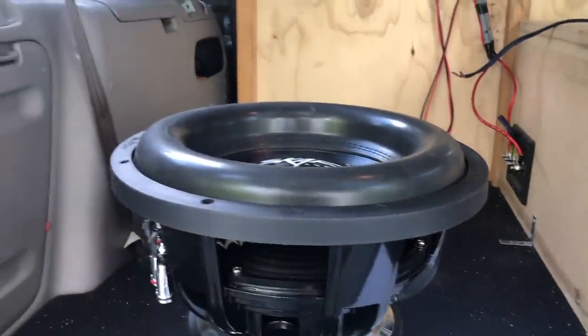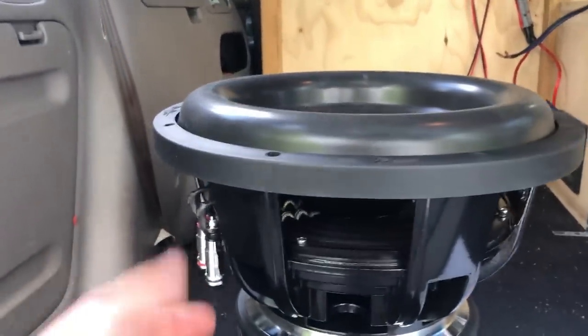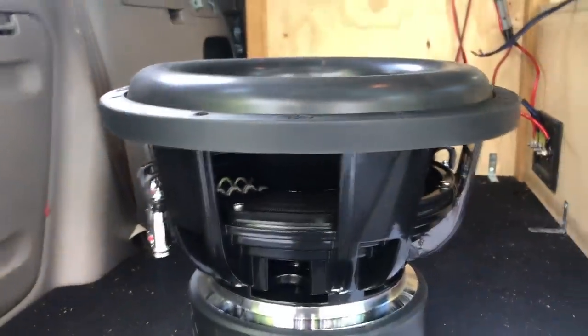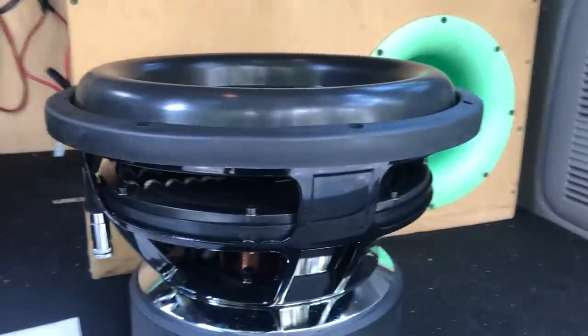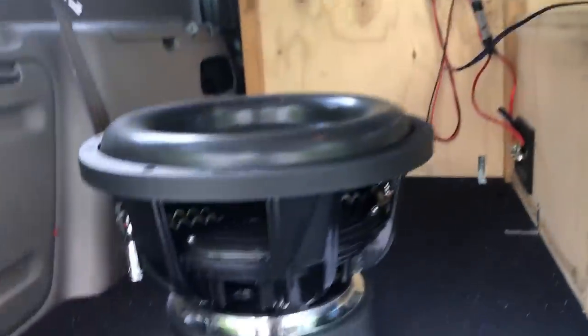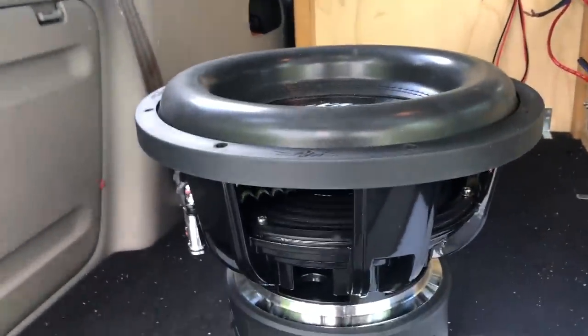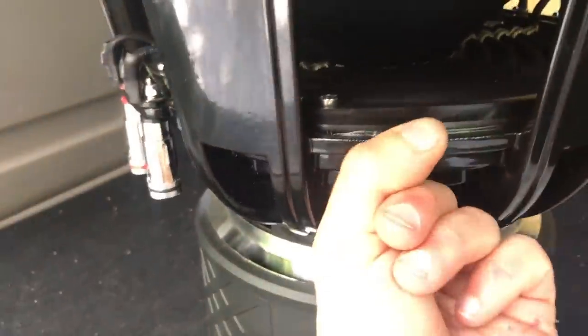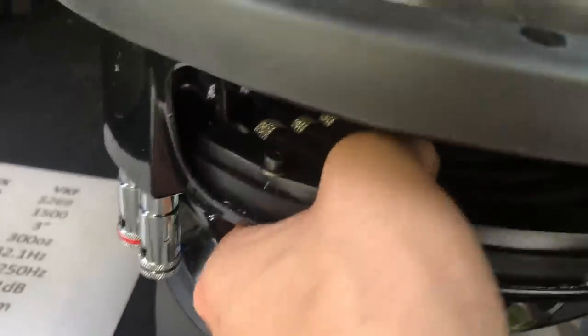Moving down to here, one of the big differences is the basket. This has a longer basket that really allows for some better excursion, as opposed to this guy with the standard TI frame basket. Again, just a little bit shorter than this guy. You see this basket on several Sundown subs. Moving along from there, looks like they both have dual spiders. However, on these ones the two spiders are very close to each other, whereas over here you have one up here and one down here, and they're a little bit further away, but still both pretty close. Either way, haven't had an issue with them.